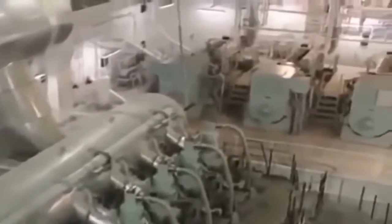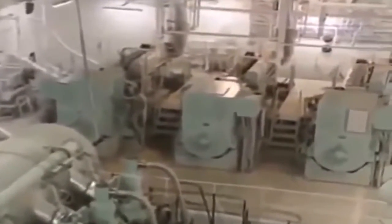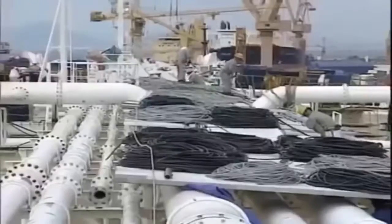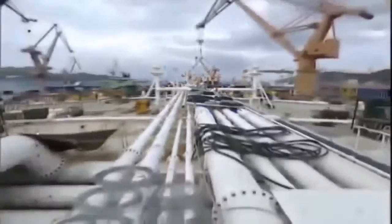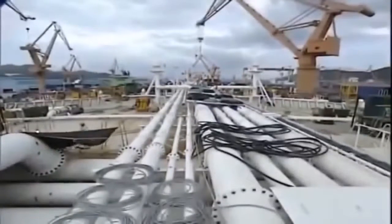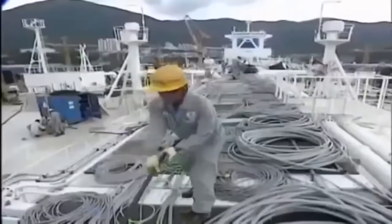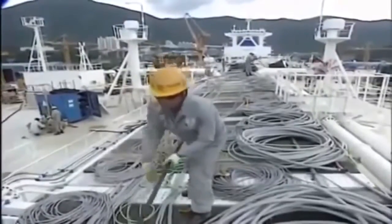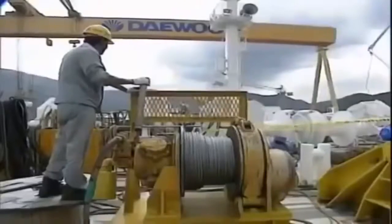Everything electrical on board has a backup. One of these 3 generators is always on standby. To carry all this power around the ship, 120 kilometers of cable will be installed, every meter of which has to be very carefully insulated. Imagine a raging electrical fire on a ship that doesn't even allow cigarettes on board.